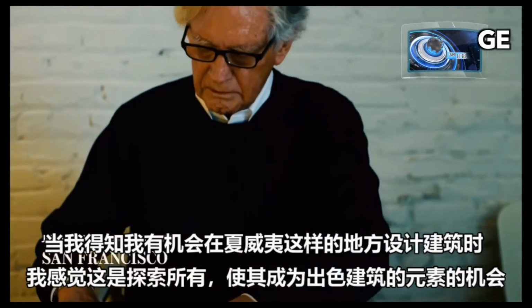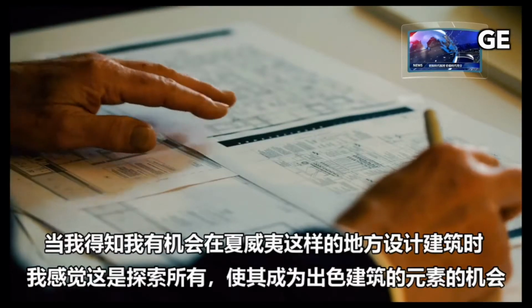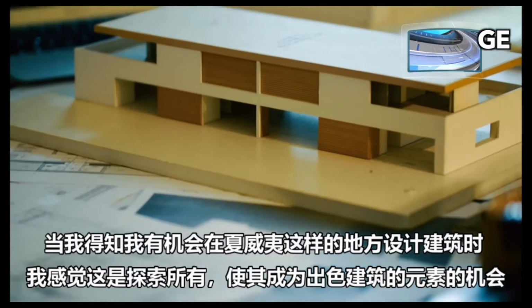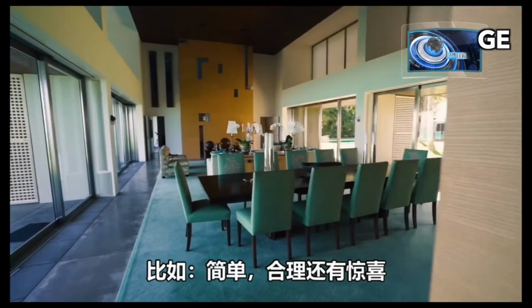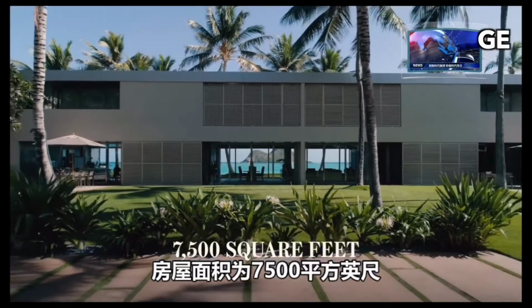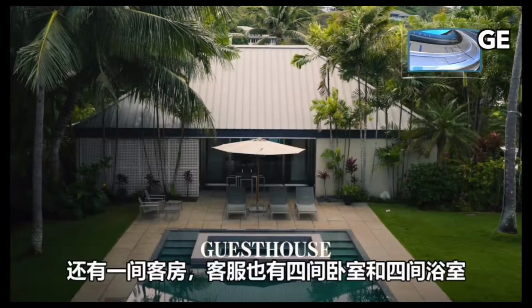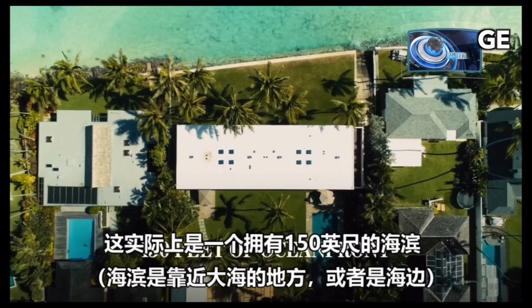When I get a chance to design a building in a place like Hawaii, it is an opportunity to explore all of the elements that would make it great architecture. Simplicity, rationality, and surprise. The home is 7,500 square feet in size. There are 4 bedrooms, there are 4 bathrooms, and there's a guest house with 4 bedrooms and 4 baths. It's essentially a flat site with 150 feet of frontage right on the ocean.